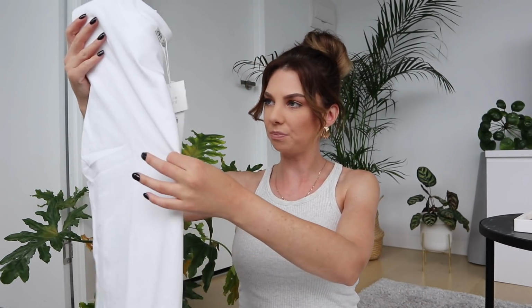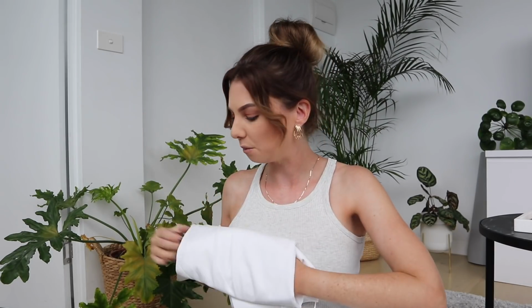I think this would look really cool with layered necklaces tucked into some jeans or even some denim shorts or something. So I've been wanting to try one of those. Hopefully it looks good because I didn't actually try it on.